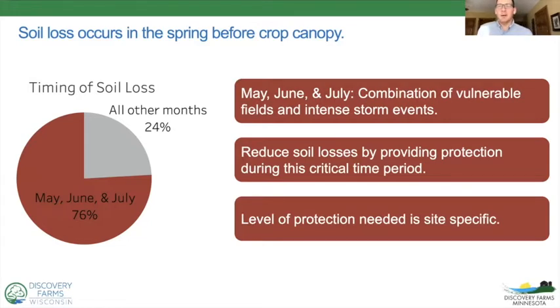However, the level of protection needed is site specific, right? If we live in Southeast Minnesota, our level of protection needed might be very different compared to Northwest Minnesota. So in order to assess where you're at in terms of how much protection you need, we always recommend driving around during that May, June, and July time period.